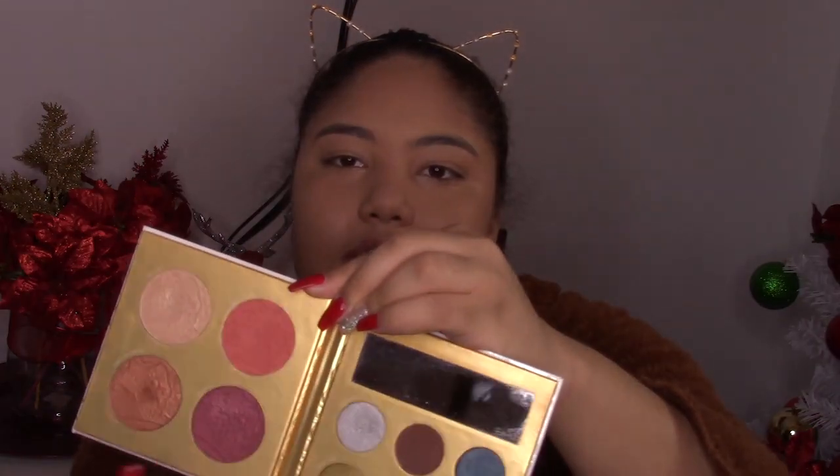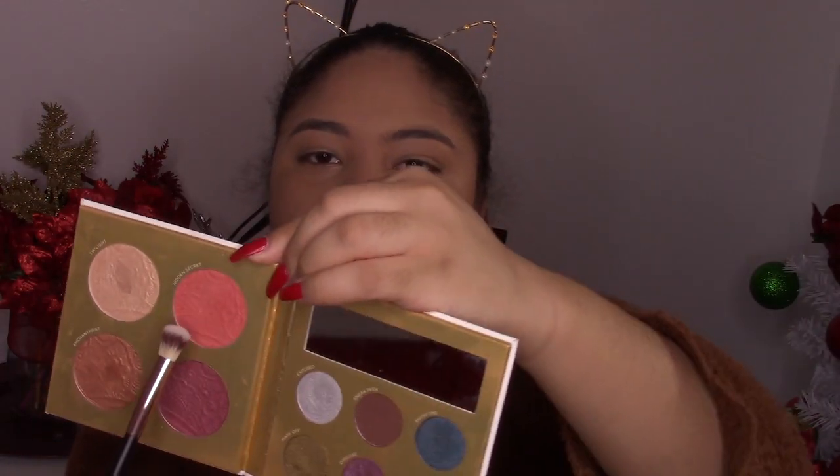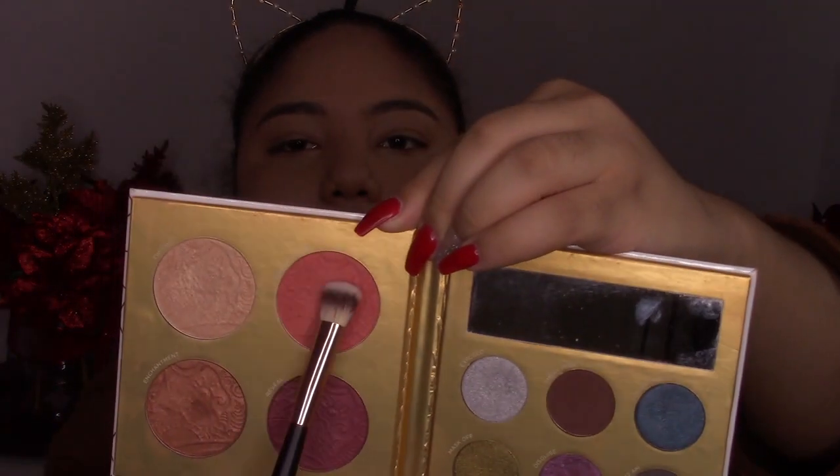So yeah, into the color Hidden Secret, the pink one I showed you. This one right here, and I'm gonna be putting that on my crease and a little bit on my brow bone.